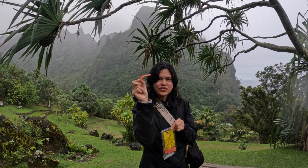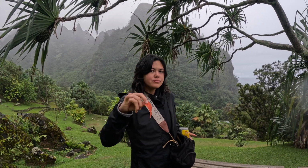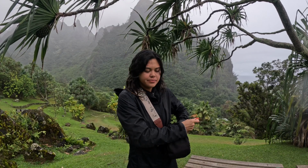Shout out to the DiCascios for introducing me to these. I found them at the store. I'm bringing you home some little packets, even though you probably have some already.